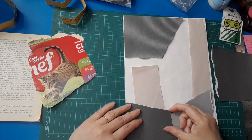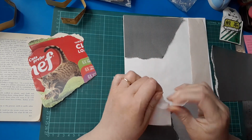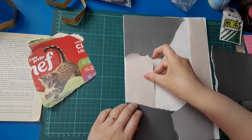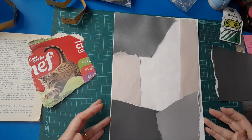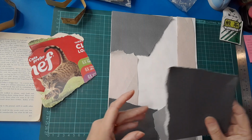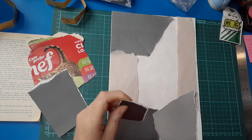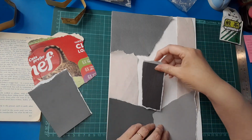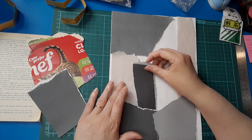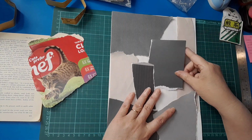Sorry for lapses in my talking. I'm just having a think about how I want it to be. Sometimes working on the A4 page can be quite challenging. Trying to work out how to fill the spaces. Maybe we'll put a little bit of this more black sort of bit here. It has got grey stripes in it, very fine grey stripes, so we can use a bit of that, and then a bit more of this dark grey here.